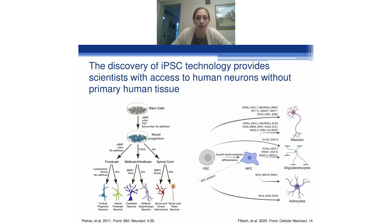heterogeneous populations of cells. On the other hand, the figure on the right shows how in recent years, transcription factors have been used not only to differentiate the patient fibroblasts into pluripotent stem cells, but then to take these pluripotent stem cells and directly differentiate them into the terminal neurons or oligodendrocytes or astrocytes or other glial cells with the ability to bypass this progenitor phase. These protocols are really useful because, for example, we can use neurogenin overexpression to create cortical neurons in 1 week instead of several months. So this allows for the process to be really sped up.